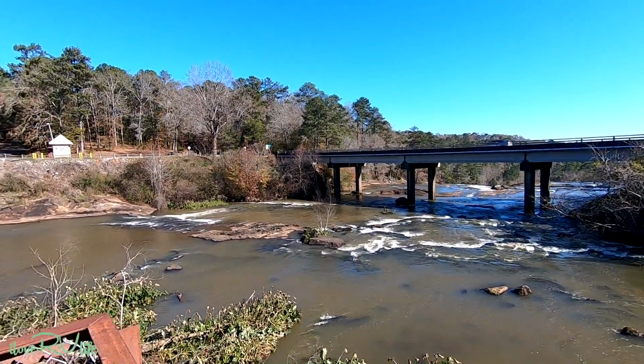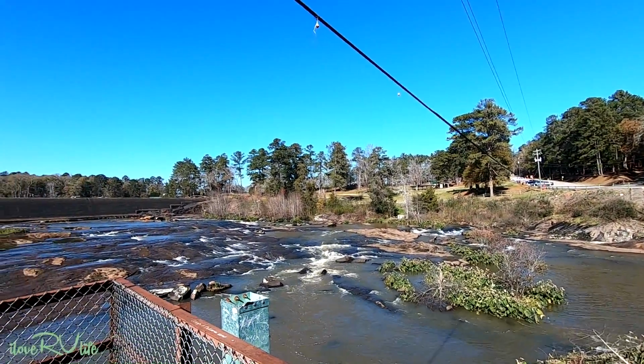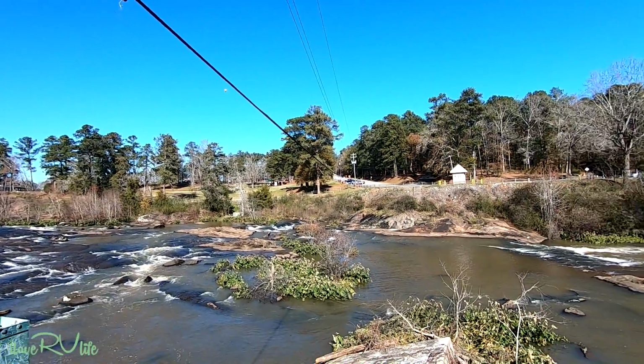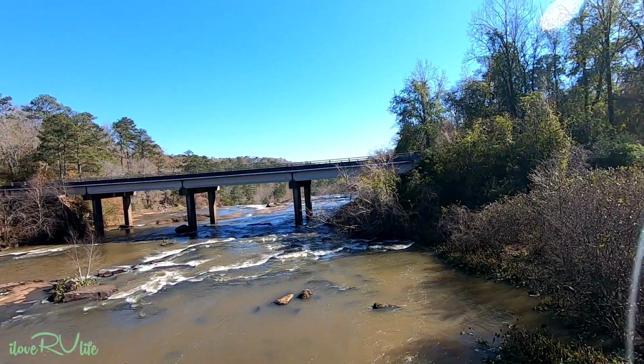All right, there's two campgrounds located here. One that they call Lakeside, that's up there. And then I'm gonna take you and show you the campground on what they call Riverside, which is down in that direction. Really pretty campgrounds.